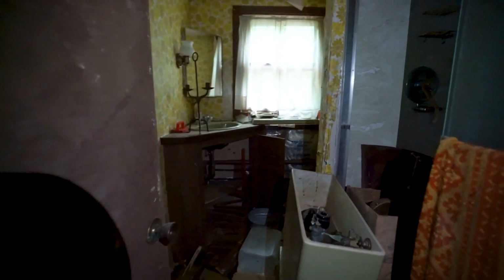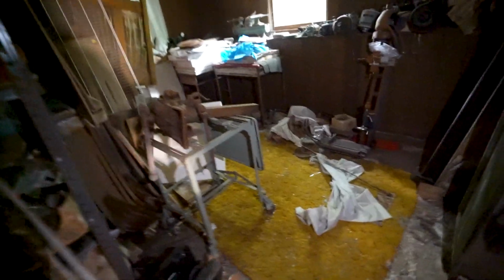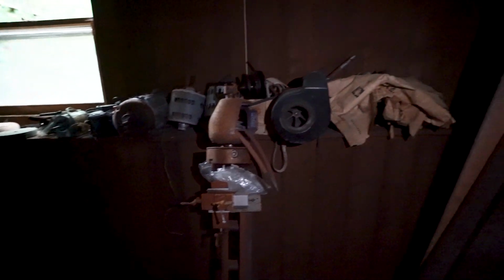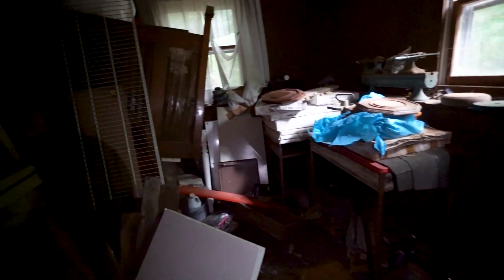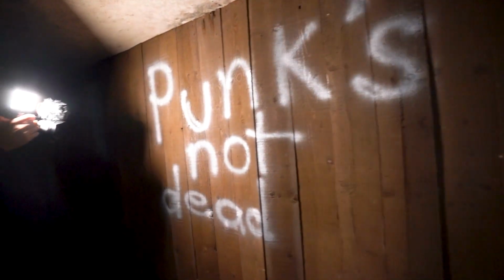This is definitely a bathroom. It's kind of broken apart though. Let's go try to look over here. Climb over this bike. This just looks like a workroom. Yeah, nothing else in here special. We got some graffiti in here. Graffiti here. Punk's not dead.